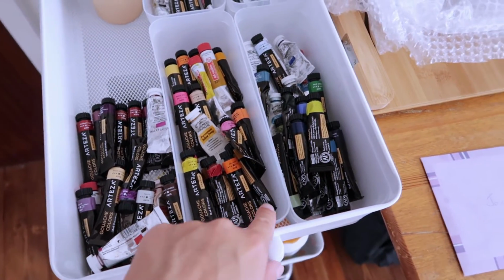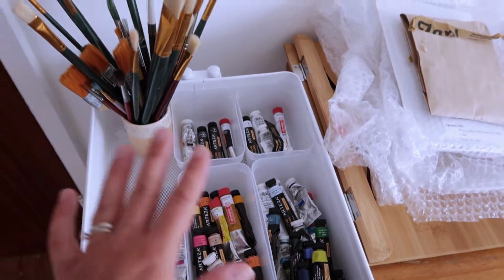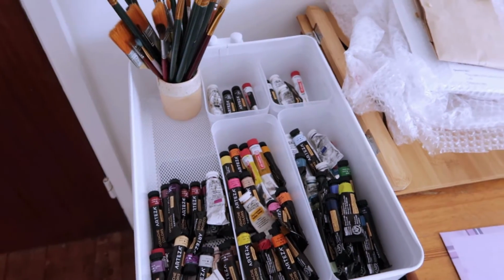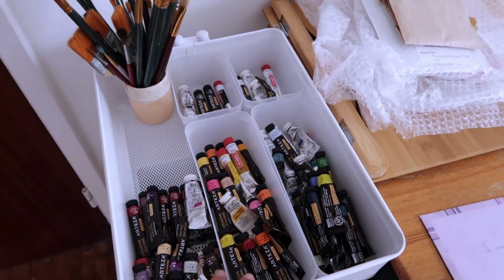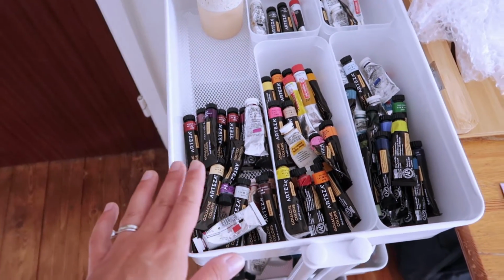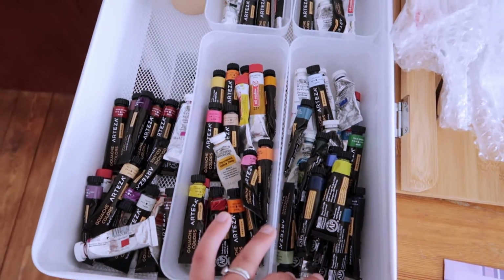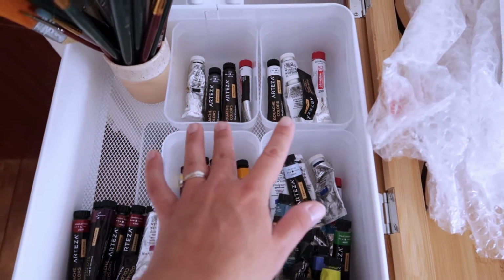You can buy these little containers from Hobbycraft as well, and they fit the size of the trolley shelves. And so I've got my gouache on top because I'm using it a lot at the moment, and I've kind of organised it into colours. I've got my pinks and purples, my warm colours, my cold colours, the whites and blacks separately.